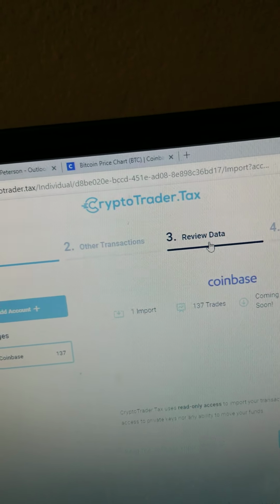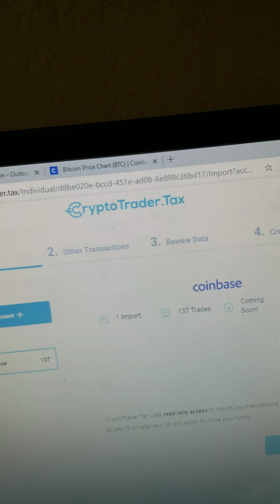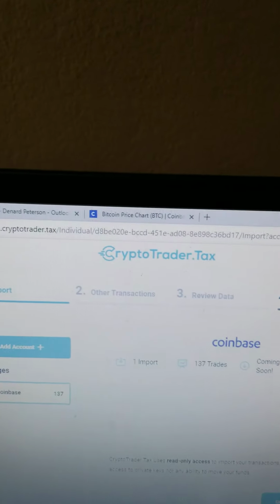It helps you file taxes. They pretty much write tax forms for you. So how this works, you sign up, all that good stuff.